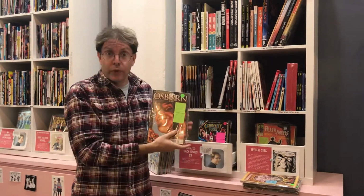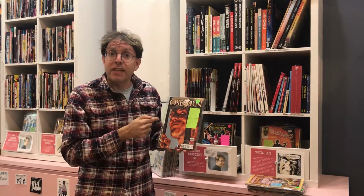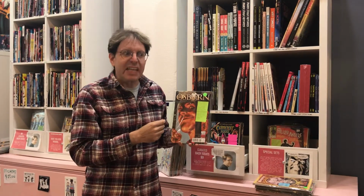We have Osborn, Evil Incarcerated. This is a mini-series about one of Spider-Man's enemies. The really interesting thing about this is, if you're a Pretty Deadly fan, this is by the team of Kelly Sue DeConnick and Emma Rios long before they did Pretty Deadly together. It also has an extra backup story by Warren Ellis and Jamie McKelvey. Really fun, really creepy stuff.